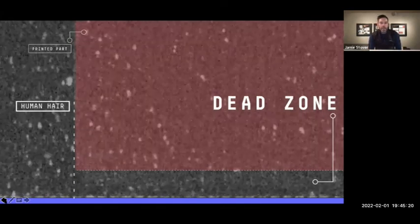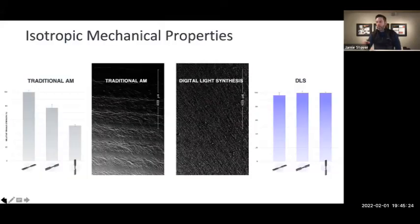But what will happen with DLS technology when you're looking at mechanical properties is, with traditional printing, it's that layer by layer kind of wafer cookie build profile. And with the DLS parts, you can see it's a much tighter grain profile. They're not oriented horizontally. They're almost at a 45-degree angle. And the strength, the mechanical property, is not affected by the way you orient the part. And you can see with traditional additive manufacturing, the strength can be affected by the way that you orient the part.